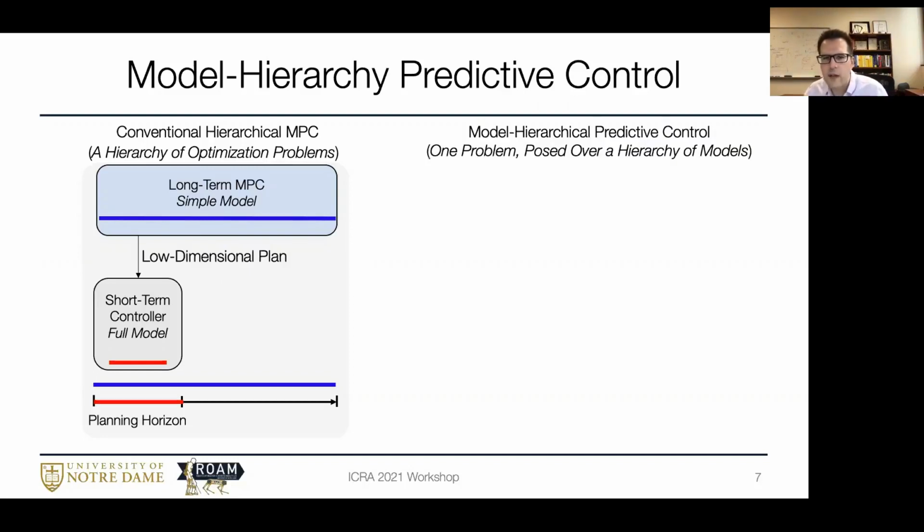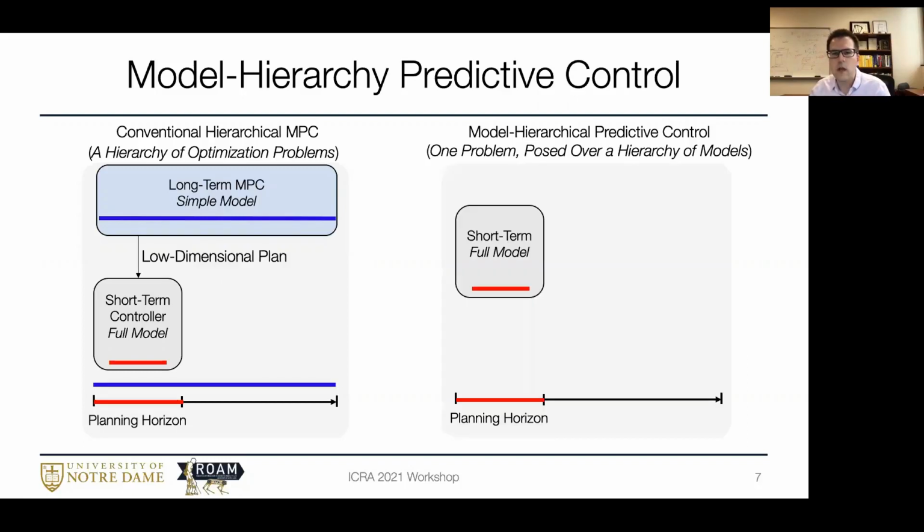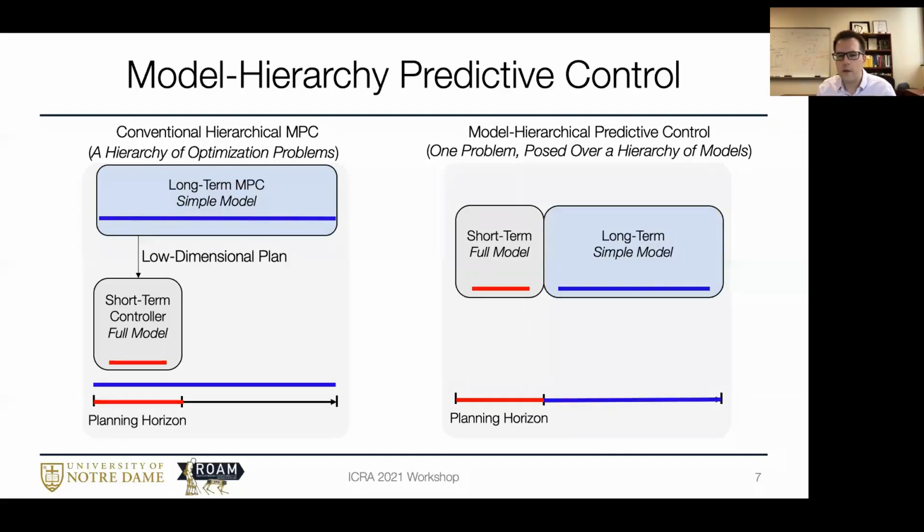By contrast, I think we should be pursuing one problem posed over a hierarchy of models. That's to say that just like the hiker, when we're thinking about our prediction horizon in the short term, we should be thinking in full detail. But as we start predicting further out, it's probably okay to incorporate those simple models here. And I think by doing our planning in this way, there's a lot less demand on this simple model because you're never trying to exactly track it.